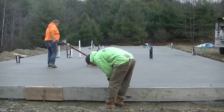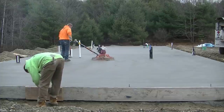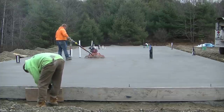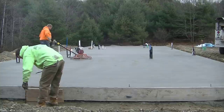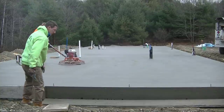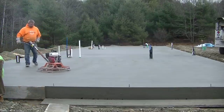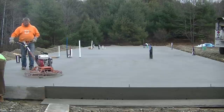So basically what I've been doing here is I've been just helping him with edges a little bit when he needs it, going around the pipes and stuff like that. But also, as the concrete sets up and gets really hard, like it is right now, we're starting to strip the forms off, and you can see how nice and smooth those edges came out.